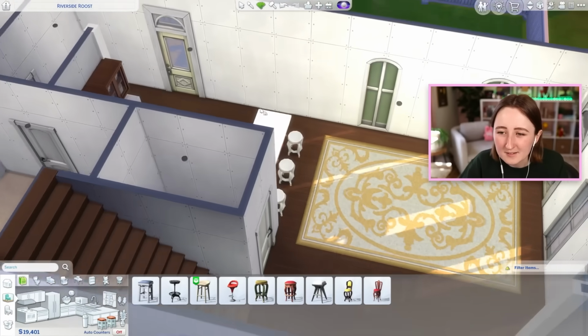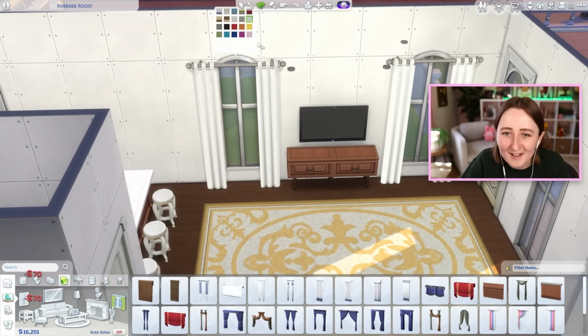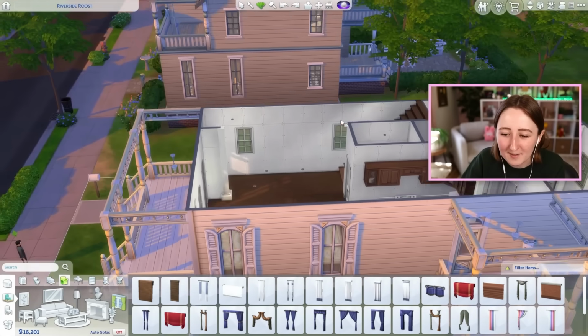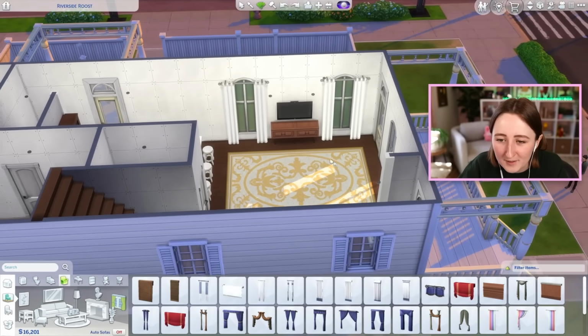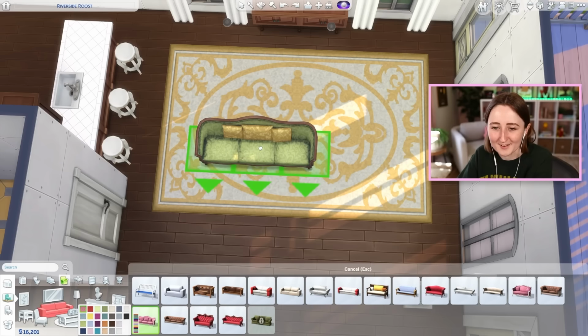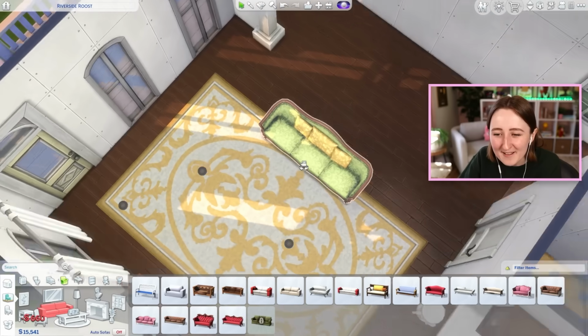That could be nice. I used to do this a lot where I would size up the base game curtains. I don't know if that's terrible or not. They would be clipping into the floor, but you can't tell that when you're looking at the house like this. There is no such thing as pastel yellow in the base game. We can maybe have some green.